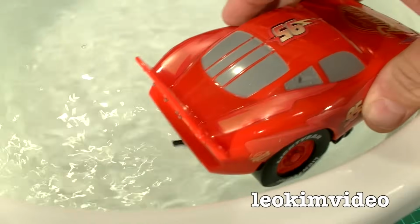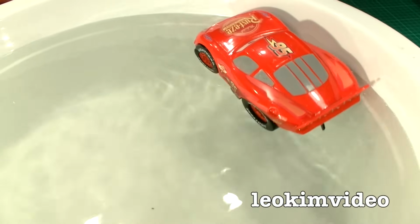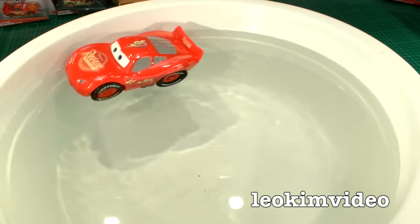It'll pick up the water there, and it will spray it out the back, and let it go, and you can just see how vigorous this is.